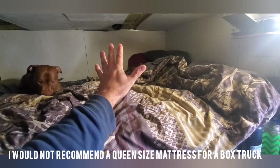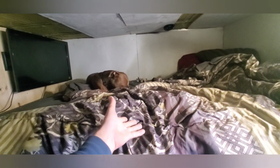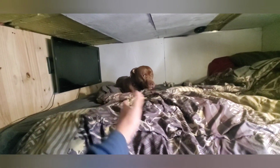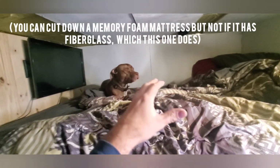I have a queen size bed in here. If I could do this over again, I would absolutely not choose a queen size bed. This is the mattress I already had in my house, so this is what I worked with. But this thing is massive. I'm 6'2" with a dog, but it's still far too much room. I would have gone with a full or a twin XL, just something a lot smaller.